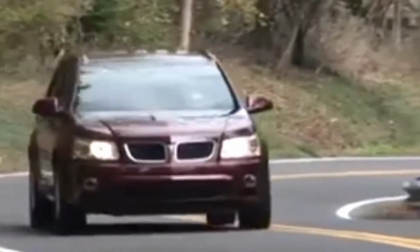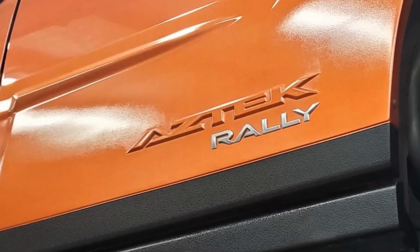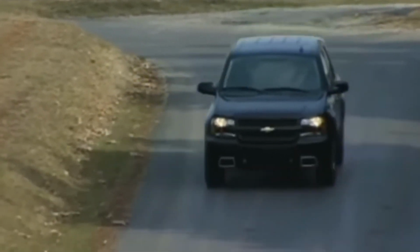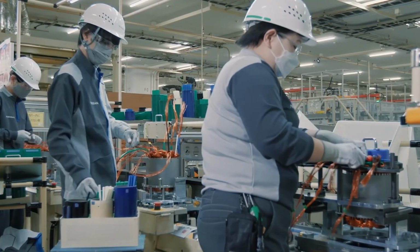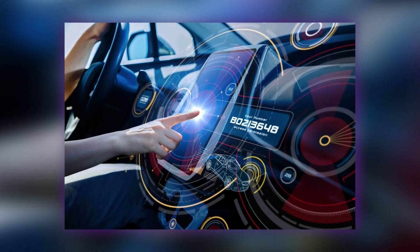As we rolled into the 2000s and 2010s, SUVs didn't just get cooler, they got smarter. This was the era when the rugged beasts of the road started dressing sharp, acting smooth, and thinking fast. Manufacturers weren't just building bigger vehicles anymore, they were crafting high-tech machines that could keep up with changing lifestyles and rising expectations.